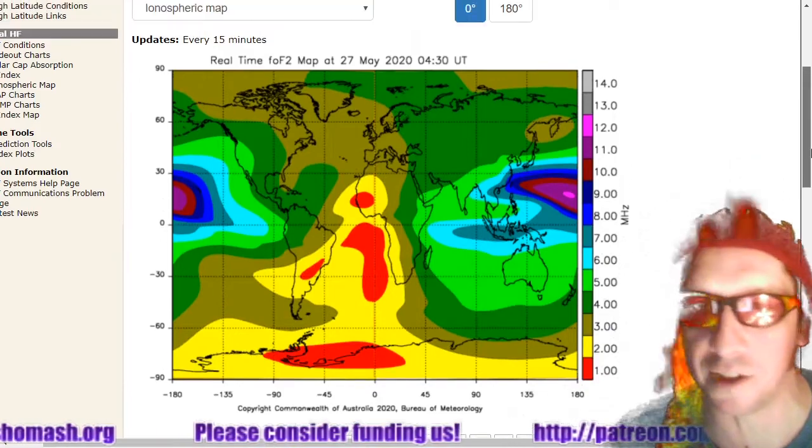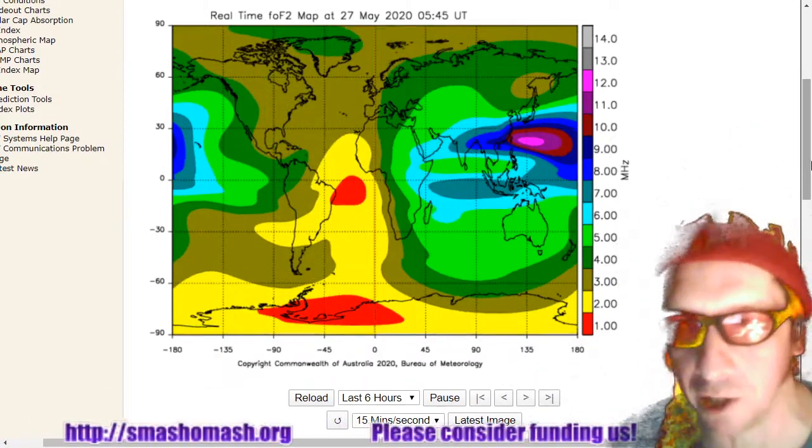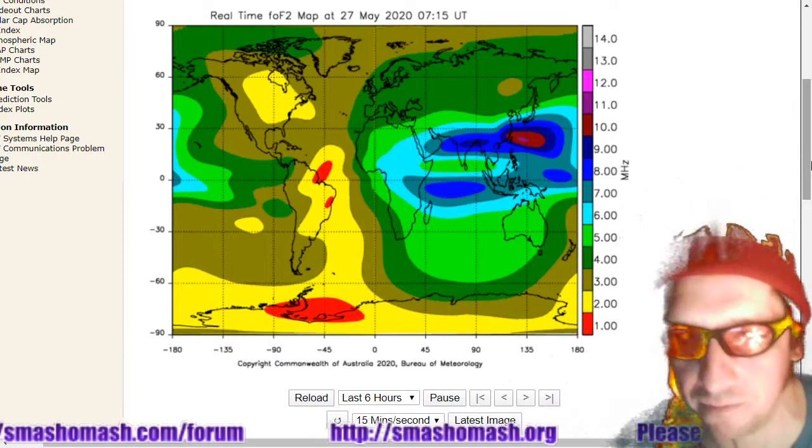Next, looking at the ionosphere. In other words, just one layer instead of the total column. And we see quite anomalous ionospheric behavior here.